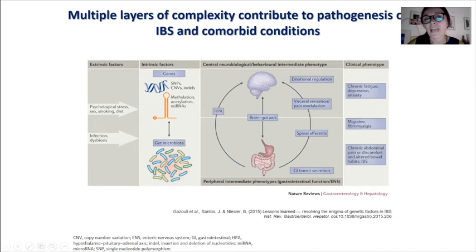So we cannot only just take genes or only microbiota or any extrinsic factor into account. We really have to have a look at the whole picture. We need holistic approaches in order to investigate such kind of disorders. And also, if we treat them, we also need to be holistic, not only gastroenterologists. We really need interdisciplinary teams working with these patients. But I cannot go into detail now.